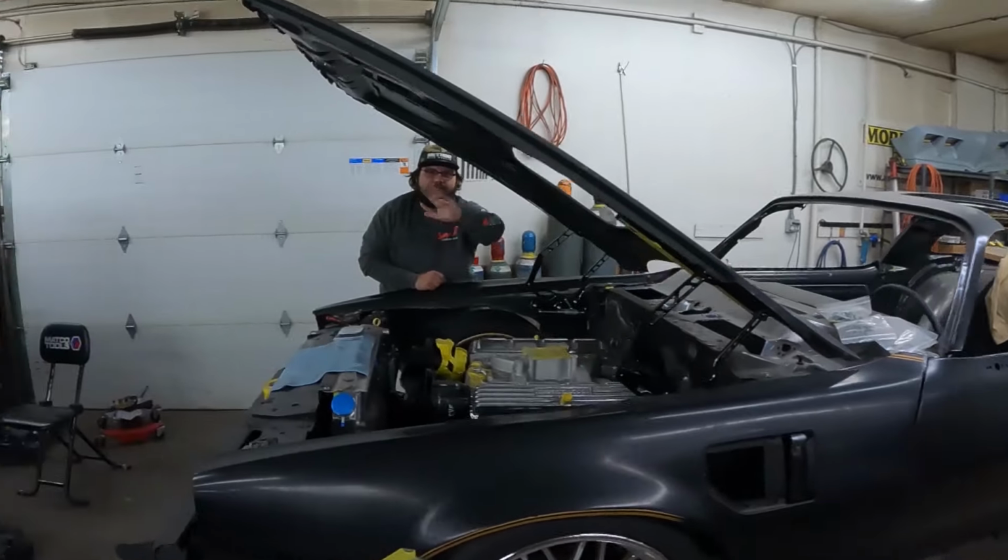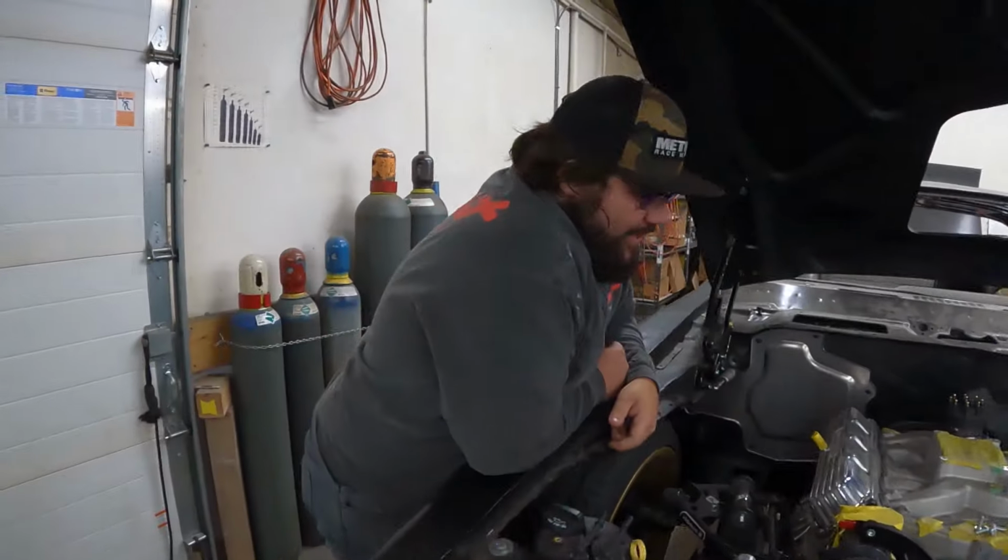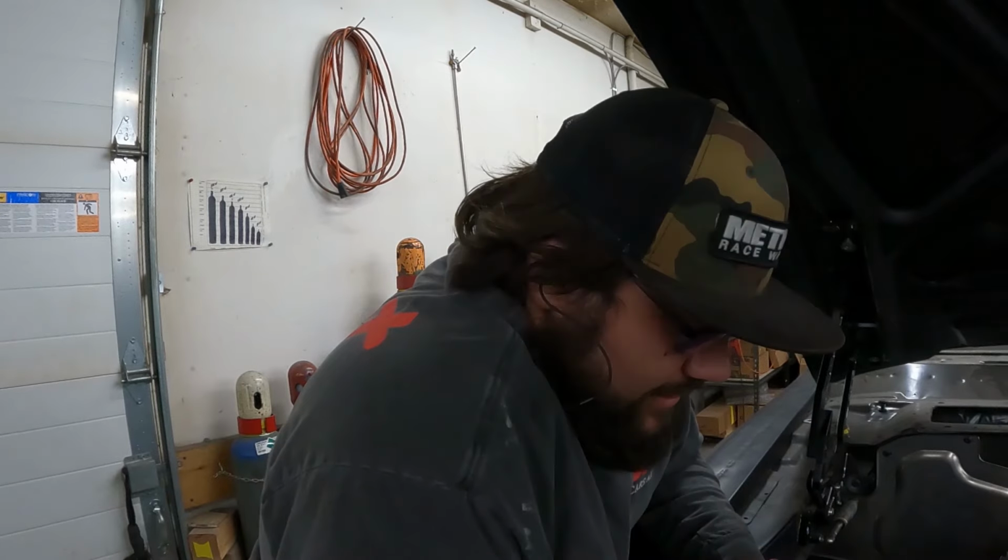And then Cody here is faking like he's working. Yeah. What are you doing, Cody? What are you working on? Well, I was looking up for a hood scoop. Was looking up trying to find a hood scoop for this thing. Can't find one, not under $1,000. So you just have to make one. Yeah, we're gonna make a bottom one. Yeah. The top is gonna be fine.